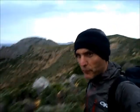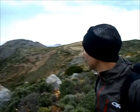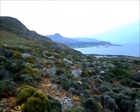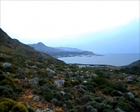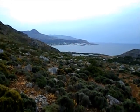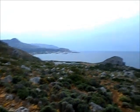It's 7:15 and that way's west. We're on the west coast of Crete. That was a really tough first day. That's Thalassa Arna down there. Lots of greenhouses, that's what you see, plastic greenhouses.